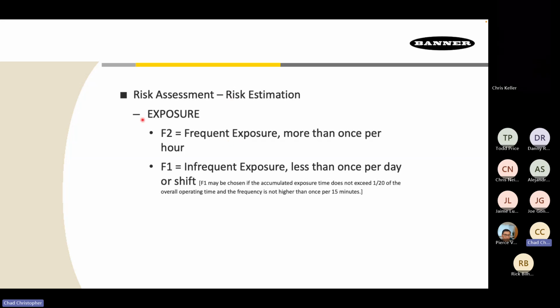It's much more dangerous than if it's a once-a-shift maintenance issue where they've got to go in and add some material to the machine. Even then, people get, I guess, lax in paying attention to what they're doing, but with a much less frequent exposure, they are much more likely to still be paying attention.